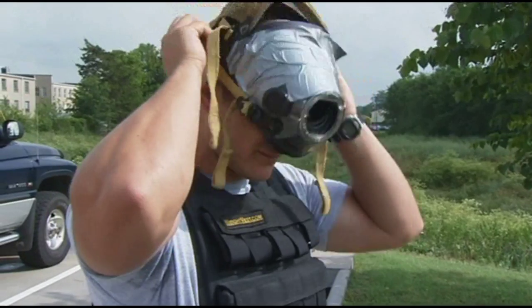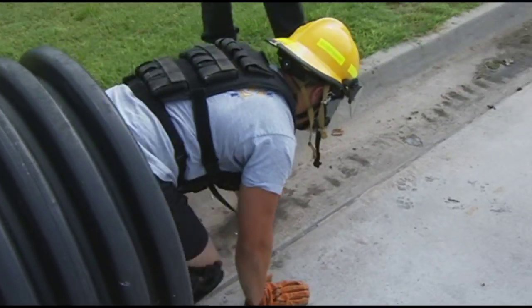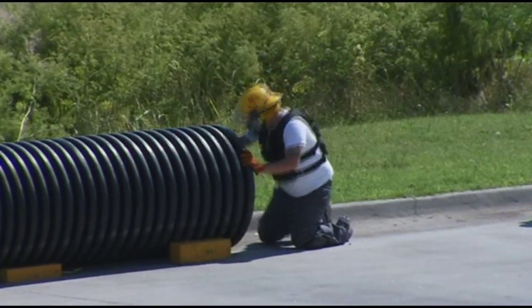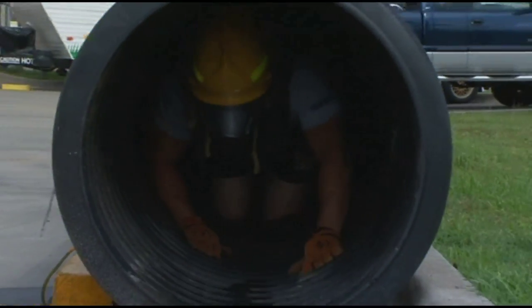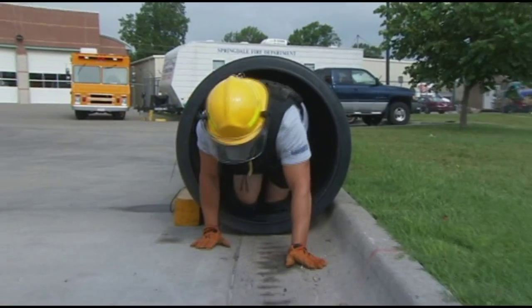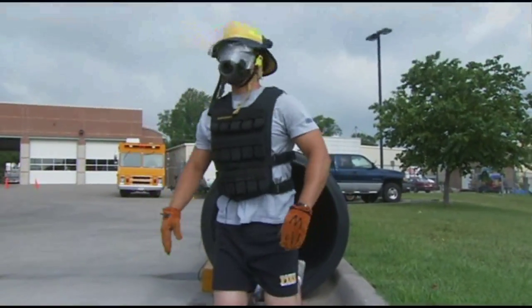The candidate will crawl through a 30-inch tube while wearing a blacked-out mask. The event will be considered completed when the candidate exits the other side of the tube and returns to the starting position. The candidate will fail if they, at any time, take off the blacked-out mask, refuse to complete the crawl, or refuse to enter the tube.